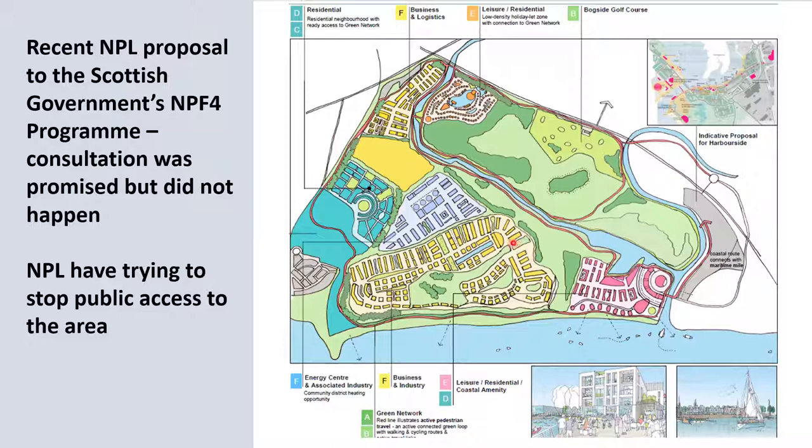So basically, they're trying to limit access, partly for people like me, I suppose, but also for the people of Stevenson, which is up here. And the area is pretty well used. You'll rarely go there without bumping into somebody. Not mass numbers, but certainly other people.